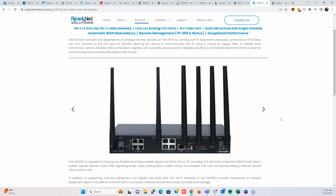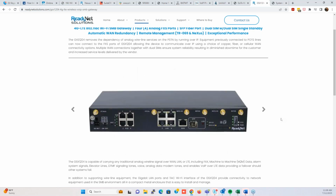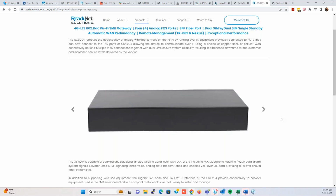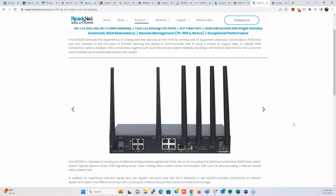And you can also do that from Tier 069 and Nexus. Now, with that said, Tier 069 is going to be limited in what it can do from a management perspective. From a Tier 069, you'll have a little bit more functionality, but you're still going to have some limitations. But with a managed SIM card, you'll be able to log right into the router as if you were directly connected to the router and make those changes, the routing programs, profiles as you needed.